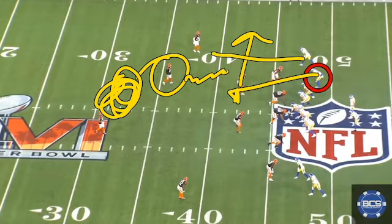Cooper Kupp is going to run the glance route right behind where Von Bell is, because he comes up, respects the sit down that Brycen Hopkins ends up running. And once again, Hopkins is affecting the game outside of just running routes, catching the ball, and blocking. He's once again used as a decoy, because so many times the Rams were able to hit the underneath coverage in the second half.